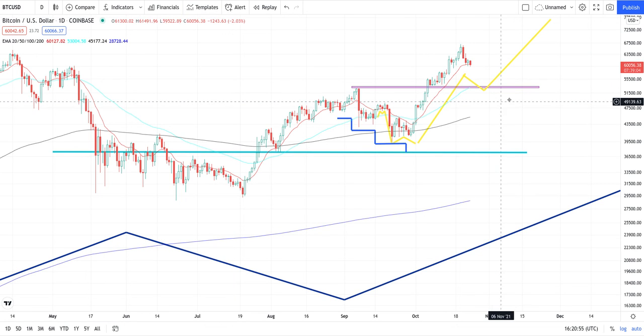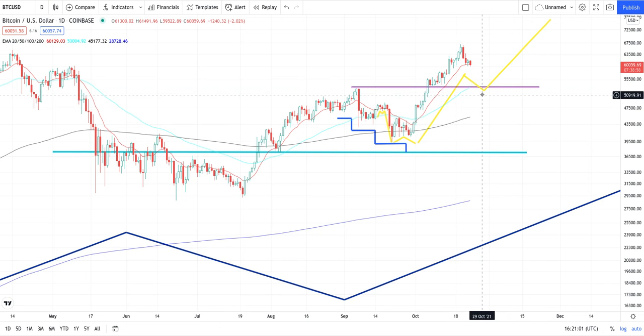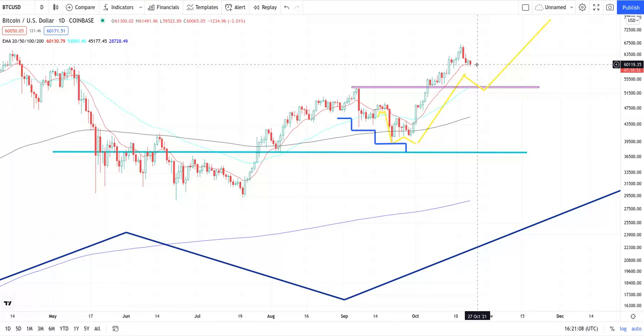Oh, my bad. Let me mention this too. This zone is the 53K zone for Bitcoin. So that's a nice drop. But like I said, they could reverse this right here on the 20 and consider this the retrace. It's very possible, but we got to wait and see.